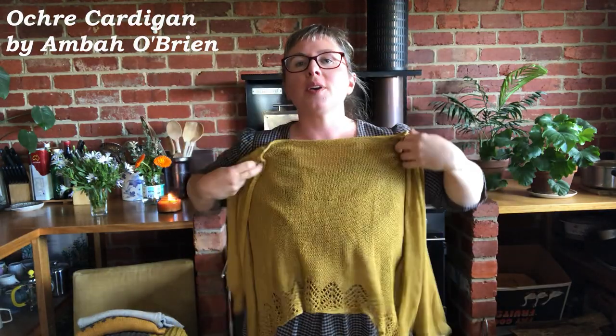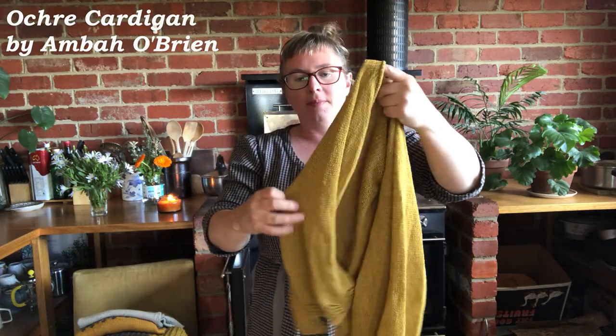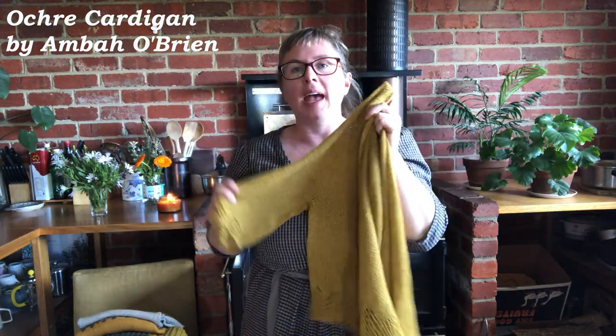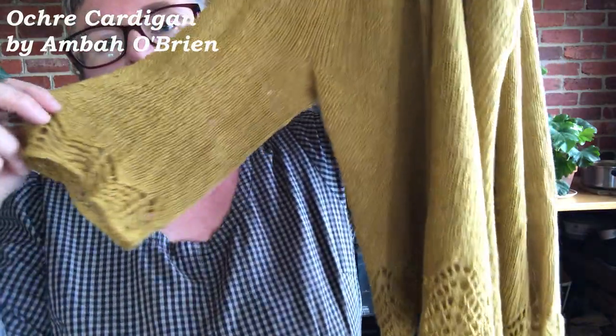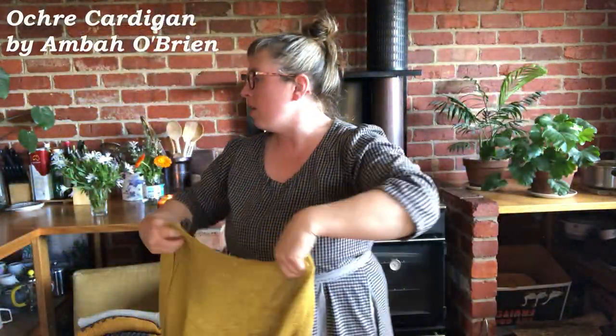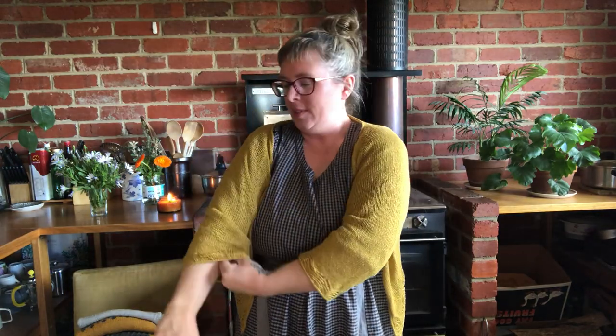Okay, the Ochre Cardigan. This one's been away for a bit. The Ochre Cardigan by Ambah O'Brien. And I've knit this out of Shibui Knits linen. I'm gonna get caught in my hair. And I love this one for sleeves. Love this one for the summer. Or the, you know, spring.